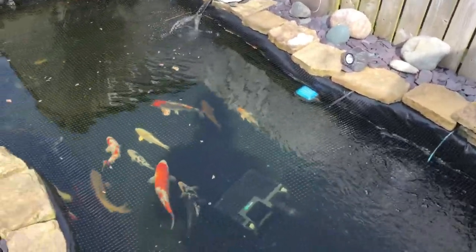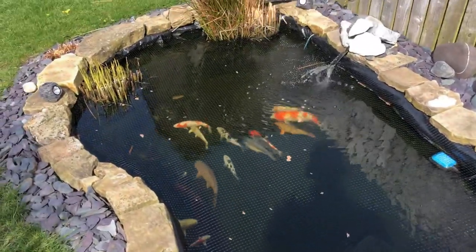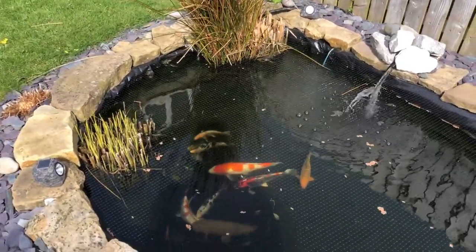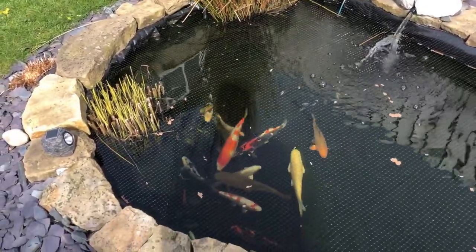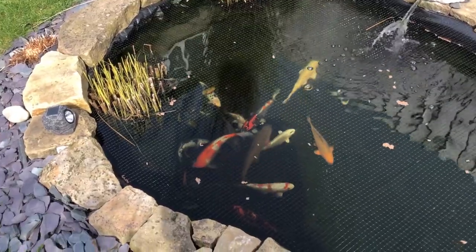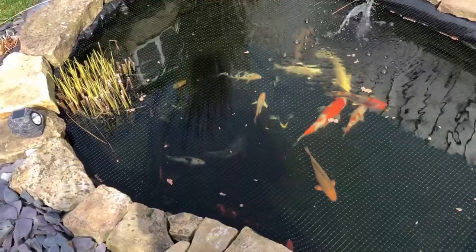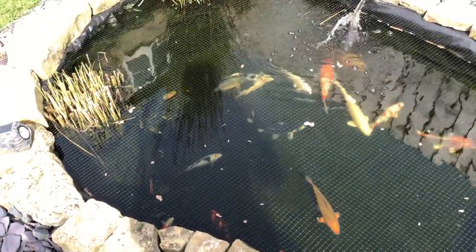Obviously with the travelling back up from down south yesterday, it was a long journey back. So I wasn't going to be messing around with the fish too much. I didn't want to be stressing it by blowing it up for photographs and everything, and obviously it had already turned back dark by then. So there we go. There is the new Doubtsuit Achiever.